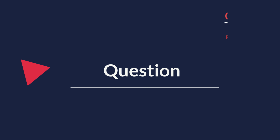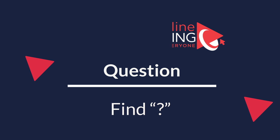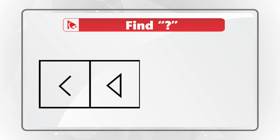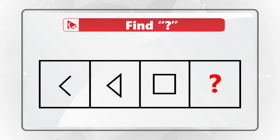Here's a wonderful question to test your analytical skills. You're presented with a series of shapes in boxes. The first box has an arrow pointing left. The second box has a triangle pointing left. The third box has a square. And then comes the box with the missing shape.